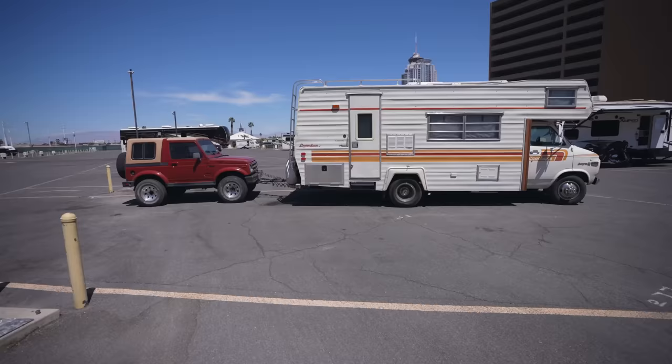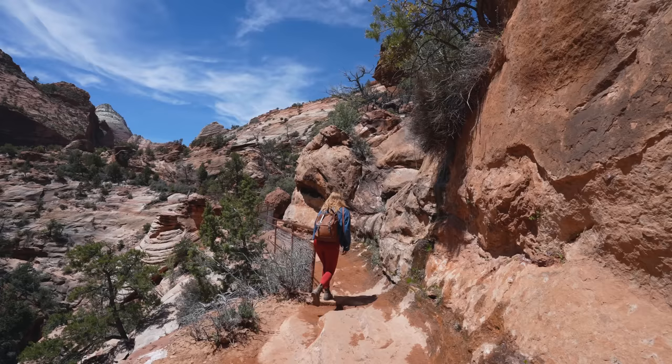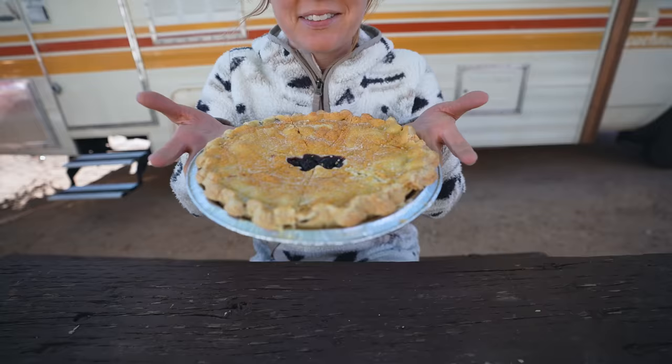So we hopped back in our RV and we headed about 2 hours northeast of Vegas to what might be one of the most beautiful places in the entire USA. This park is huge. It spans 229 square miles and has endless hikes through deep canyons and under beautiful archways. But what makes it really special is that this lush green landscape is just surrounded by all this incredible jagged desert land. And while Utah is known for its amazing national parks, it is also known for something equally as amazing. Delicious, delicious pie. Really random, right?